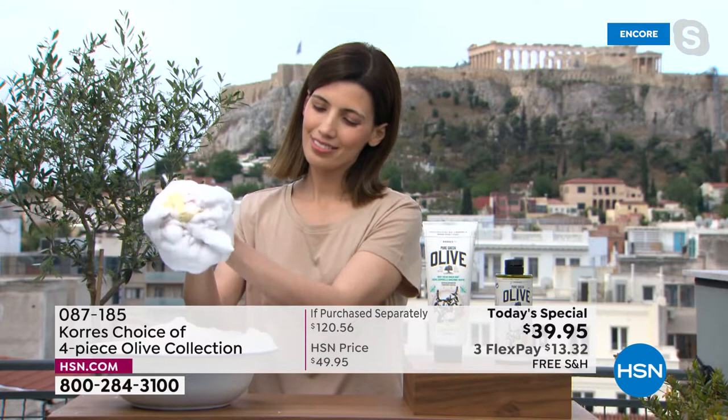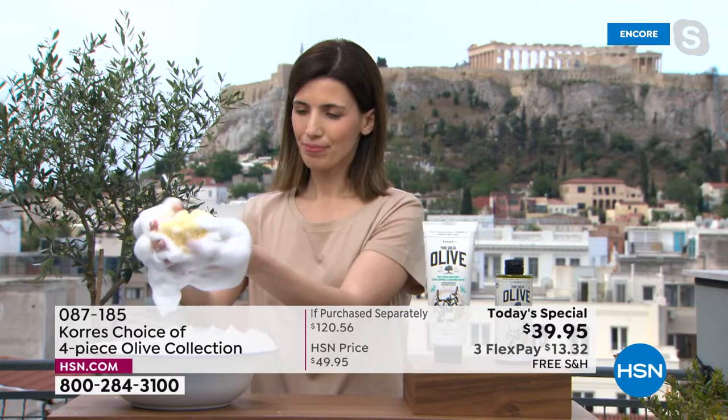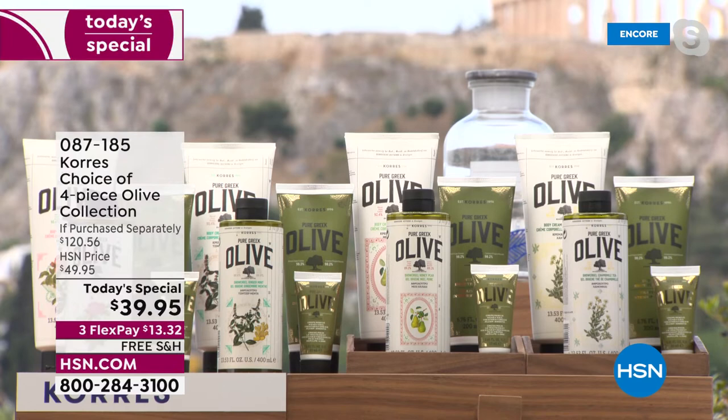So it is a creamy lather. It's very luxe. It's very decadent. A little tiny bit goes a long way. So this nice larger size is really beneficial today. And it's all powered by that organic Greek extra virgin olive oil that is hand selected, handpicked one time of year and then cold pressed.